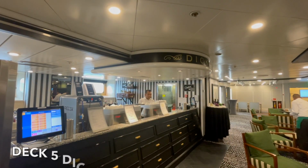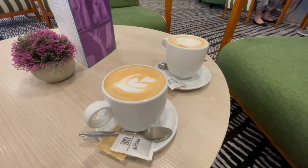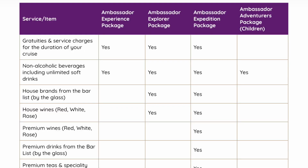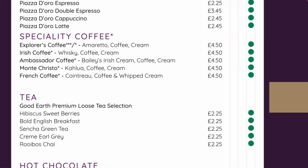We did take the opportunity to grab ourselves a couple of premium coffees from the Dickens cafe bar down on deck 5. Myself and Tom have got the Ambassador Expedition drinks package. We have. It's a bit of a mouthful. Ambassador offer 3 different drinks packages, and the expedition package is the premium package where you can pretty much get almost any of the drinks on board included.